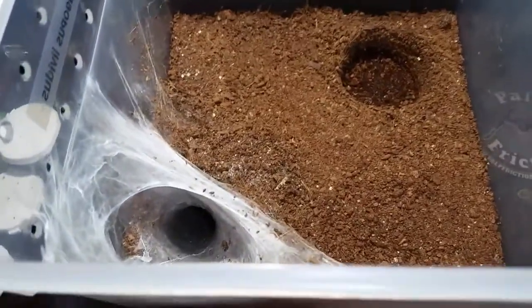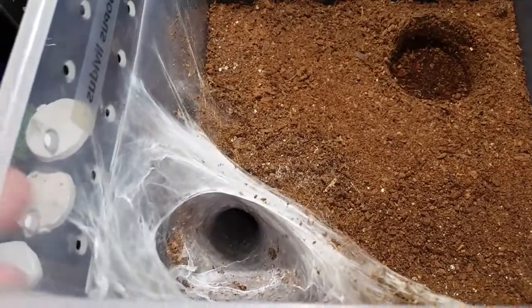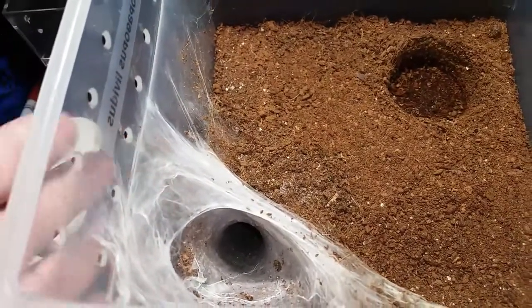So yeah, that's the number one. I always say the number one pet hole. This one and the king baboon, the Pelinobius muticus. I do not have one of those, so I really can't show you that one.